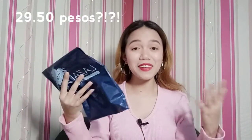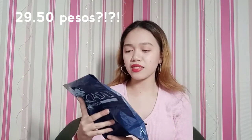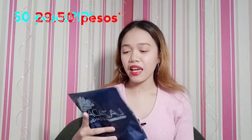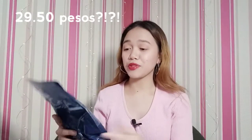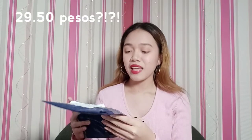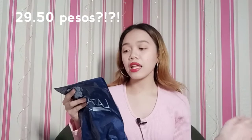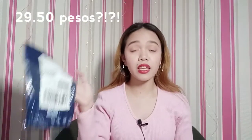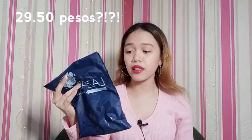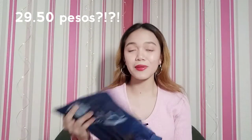So the funny thing about this, it is only 29 pesos, so I am not sure what kind of beauty product is inside. I'm not sure if it's worth it or not, but I'm curious. And I ordered this on December 12, and it only arrived yesterday. It took a long time before it arrived, so let's start opening this one and let's see what's inside.